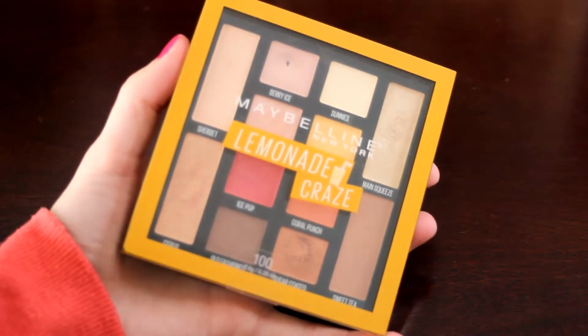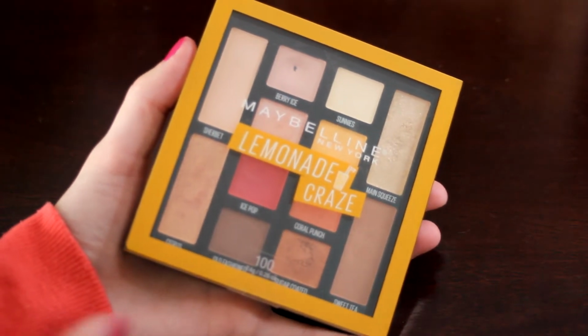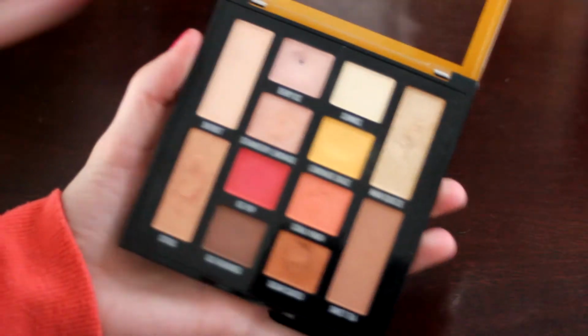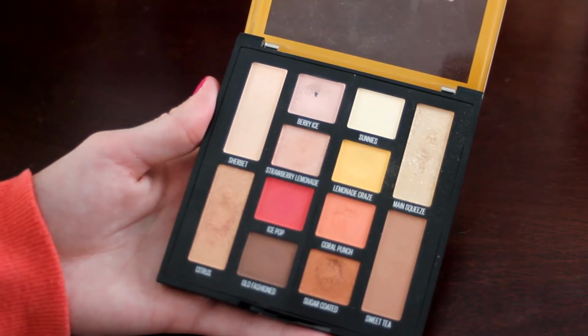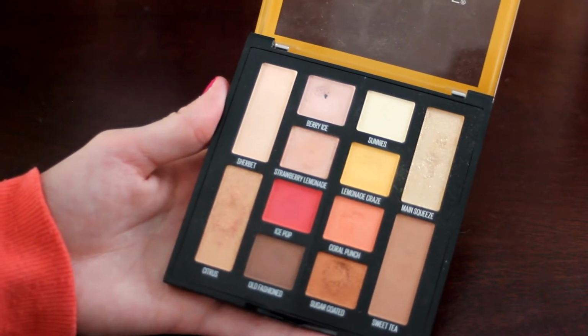Next up we have my Maybelline Lemonade Craze palette. So this one has a really cute color story. I especially think it is going to be one I'm going to get a lot of use out of over the summer.